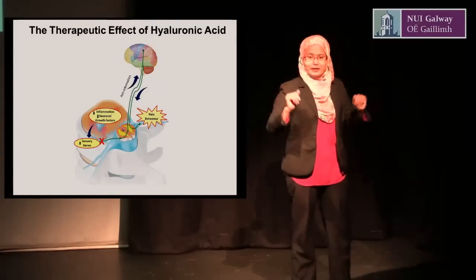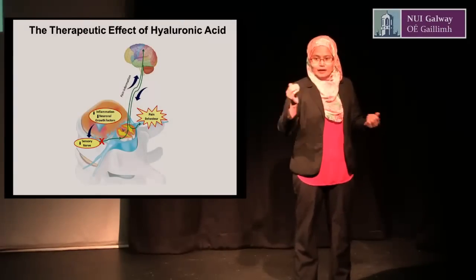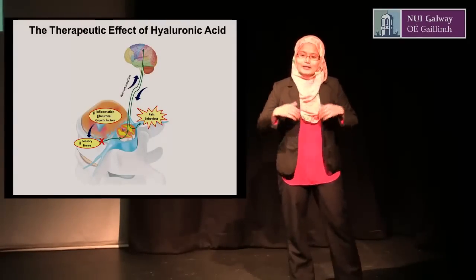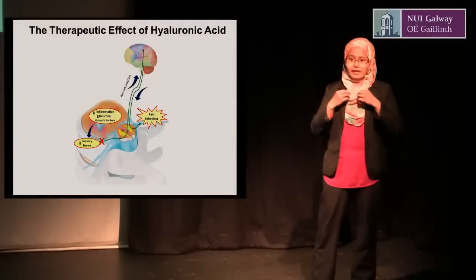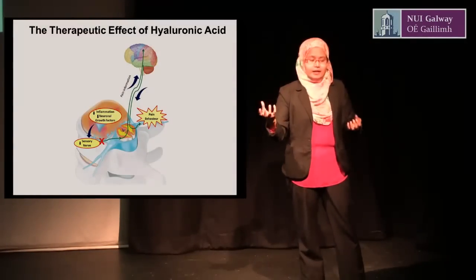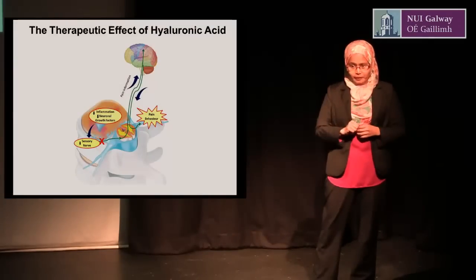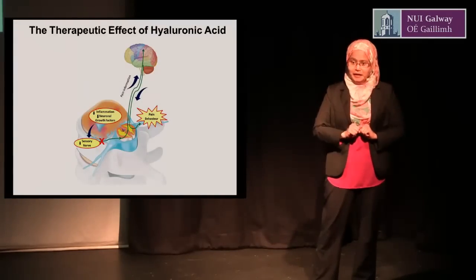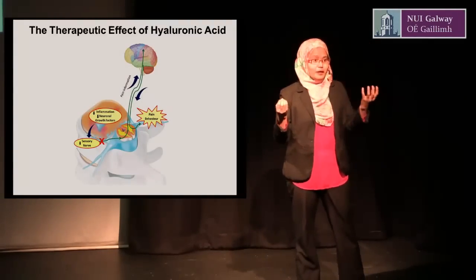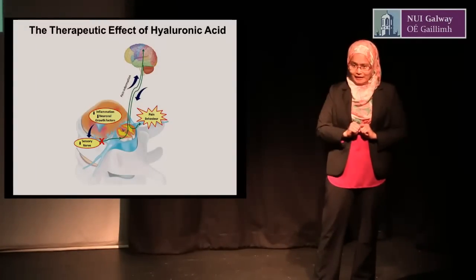Also, not surprisingly, it reduced the sensory nerve activity in order to relieve the pain. So at the moment, in my final study, I'm looking at how this material can affect the pattern of the pain behavior in the animal experiment, so that I can determine the effectiveness of this biomaterial in the pain model due to damage of the disc.